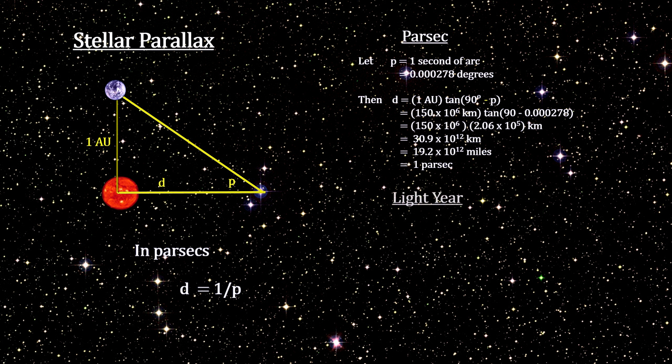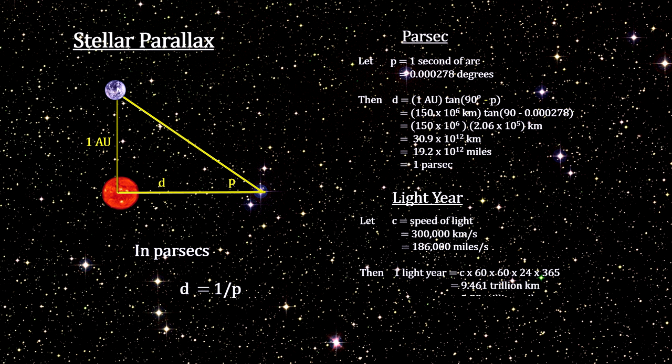As we discussed in our segment on the solar system, light travels at 300,000 kilometers per second, or 186,000 miles per second. To calculate how far light travels in a year, we simply multiply this number by the seconds in a minute, the minutes in an hour, the hours in a day, and the number of days in a year. That totals 9.461 trillion kilometers, or 5.88 trillion miles. We call that one light year. So one parsec is just over 3 light years. I'll use light years throughout this video book, but parsecs will come up from time to time.